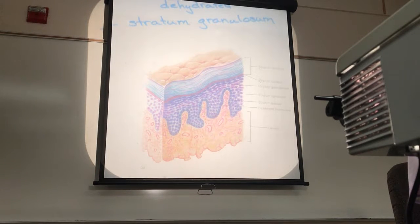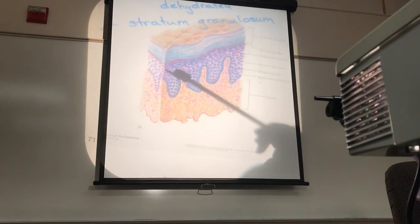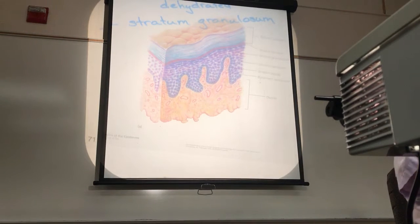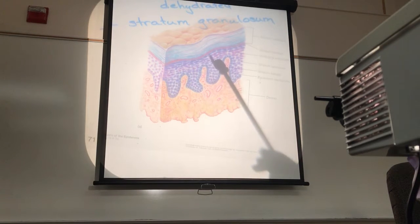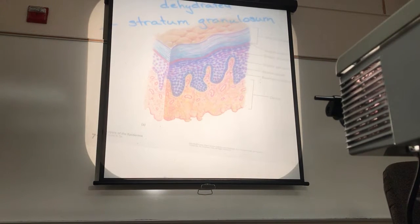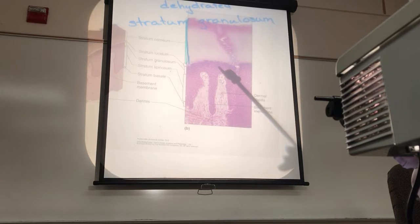The cells have now lost so much water that they've actually started to flatten out from the pressure. And as they're losing water, the internal components of the cells, the organelles, the cytoskeleton, the Golgi body, the mitochondria, and everything is becoming more condensed. These cells are becoming more compact, and everything's becoming more concentrated inside. And so typically what we see with the stratum granulosum is the cells look grainy or gritty, and they're flat, and they stain very darkly. So we get this layer of dark, dense looking cells, the stratum granulosum.